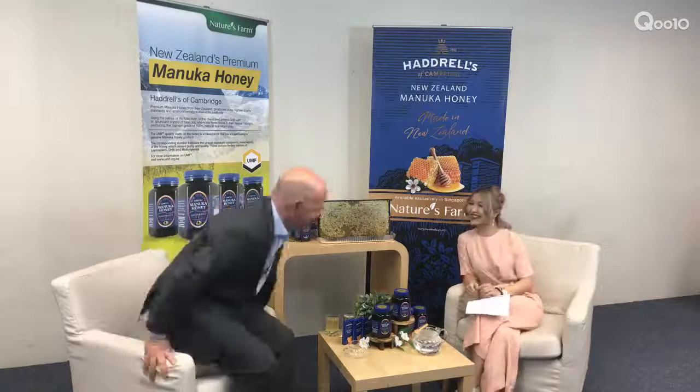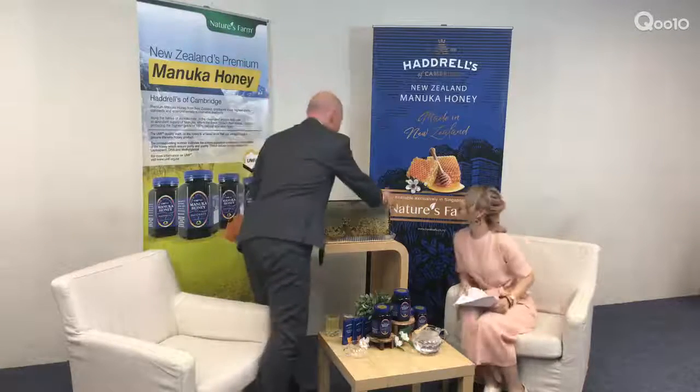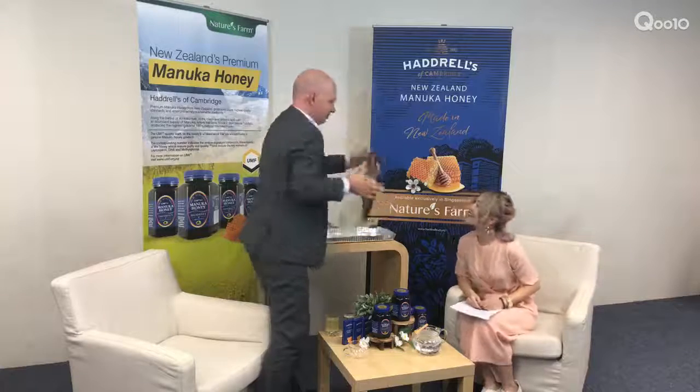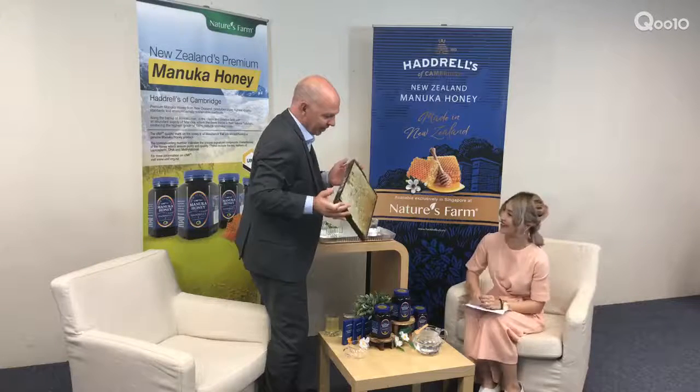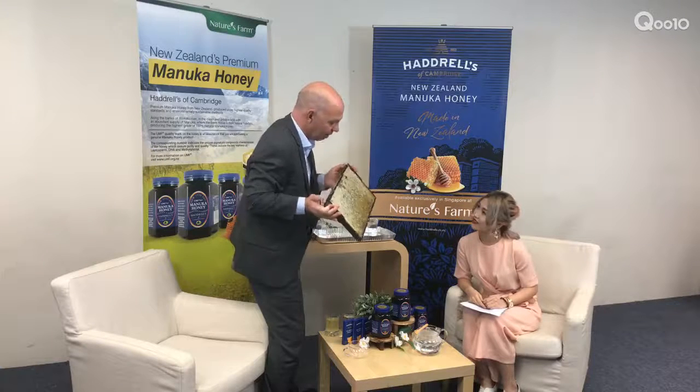Okay. I need to show this. Okay. What is it? One of the cheeky beekeepers wrote on there. Oh, wow! So, hi, Singapore. Yeah. Okay, so he knows that this is going to come to Singapore. Yeah. So this frame weighs about 2.5 to 3 kilos. So it's quite heavy. It's a lot of honey on there.